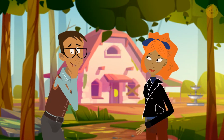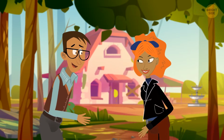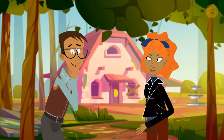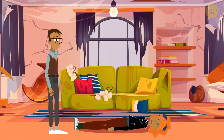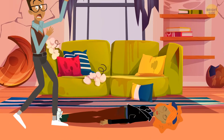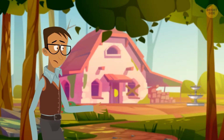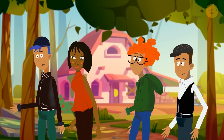On holidays, Shane invites his girlfriend to play hide-and-seek in the woods with his 3 friends. Suddenly, they find an abandoned house. Shane says, "Hide over there and I'll seek." In a couple of minutes, Shane finds his girlfriend unconscious on the floor inside the house. He questions his friends. Tyler says, "I hid in the courtyard behind the fountain."